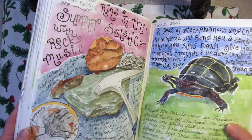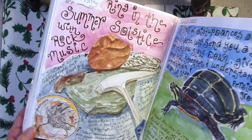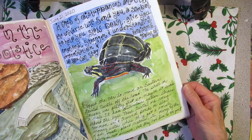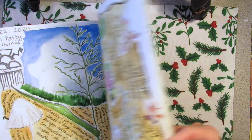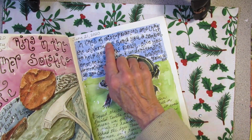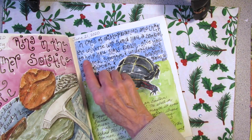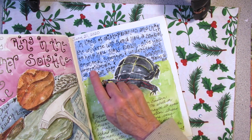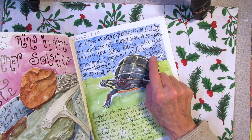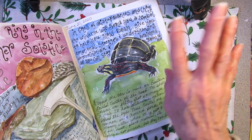And playing with rocks, using lots of sparkly paint there. Big turtle. I like this. In times of disturbances and chaos, the universe will send you a symbol to help you slow down, give you emotional strength and understanding, determination and persistence so you can stay grounded. The universe sent me a turtle.